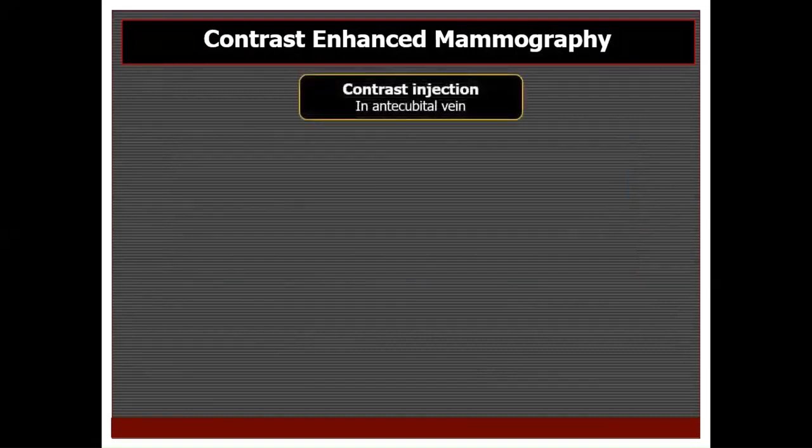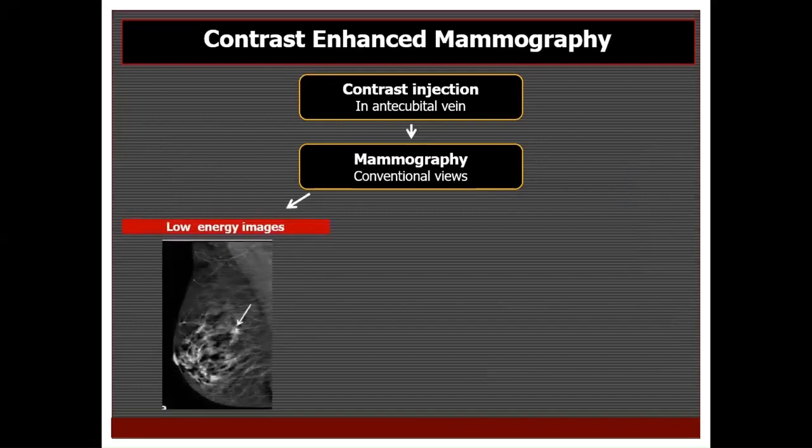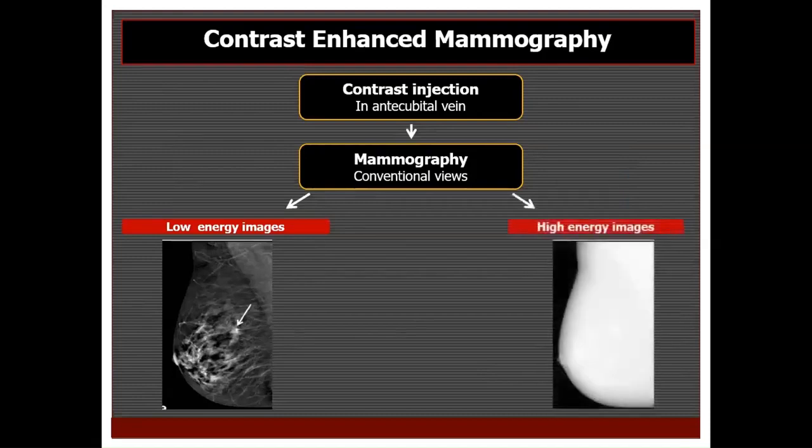The technique of contrast enhanced mammography is a simple technique. It's like the conventional mammogram, but what's different is that we inject contrast in the antecubital vein 2 to 3 minutes before doing the exam. In contrast enhanced mammography, we perform the four conventional views, but what's again different from the mammogram is that in each view, we take a pair of images: a low energy image, which is exactly similar to the mammogram, and a high energy image, which is sensitive to iodine.